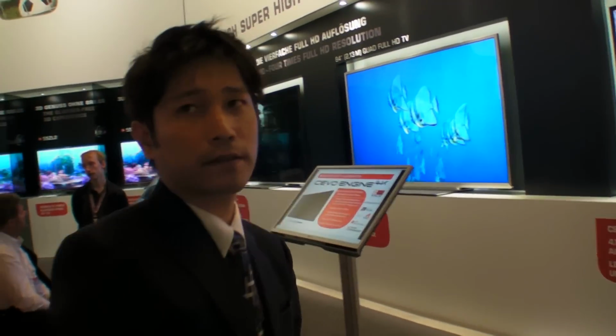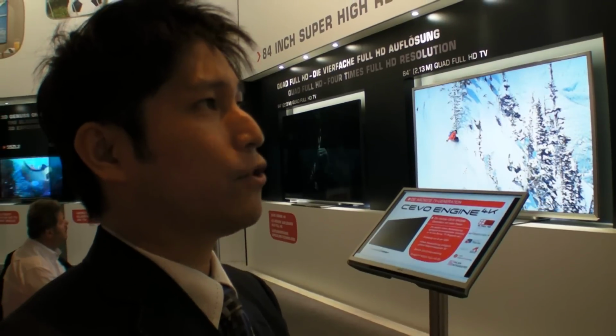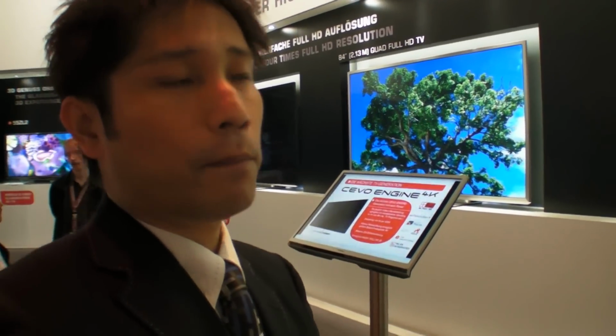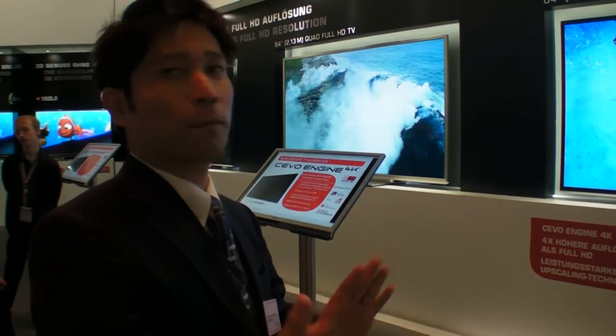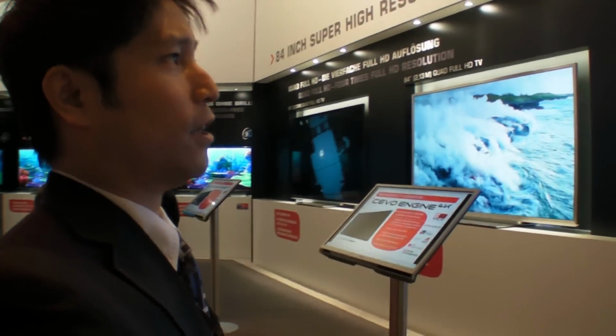But is every new TV going to be 4K, or how soon is it going to switch? Like no more 1080p, only 4K. Well, at Toshiba, we will produce 50 inches or over 50 inches, and we are going to sell this kind of 4K format. But we can't tell whether the global market is going to switch. But yes, we recommend that these big screen TVs should be 4K.